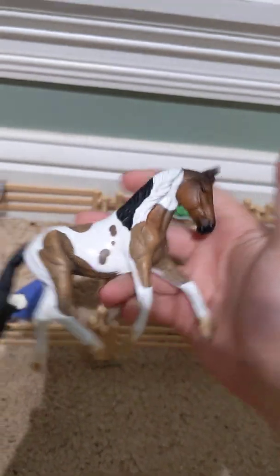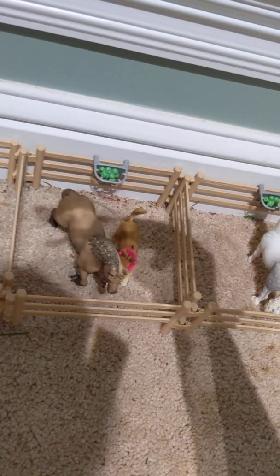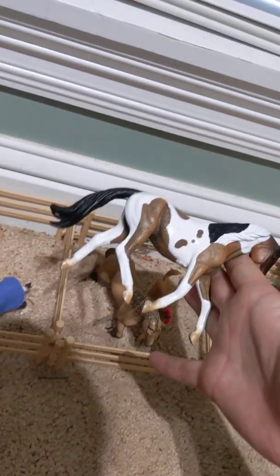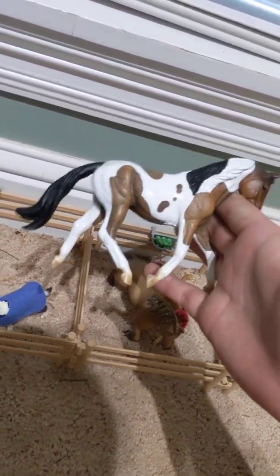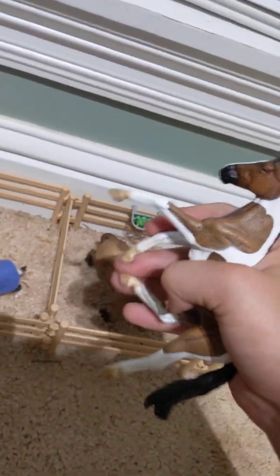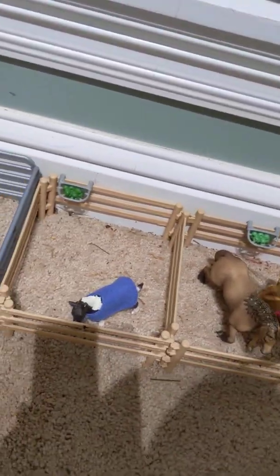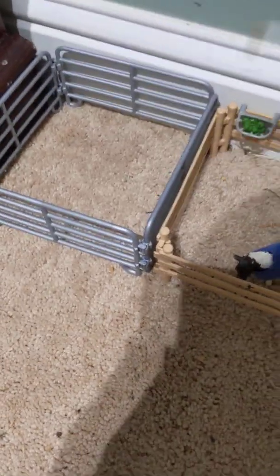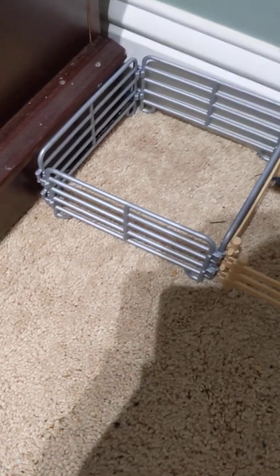And here we have S'mores, who's not a Schleich. She's a Breyer Collecta, and she is a Pinto mare. And I love her to pieces. She used to be my second favorite mare until I got my favorite horse. Oh. So yeah, she was just going over there to talk to her friend.